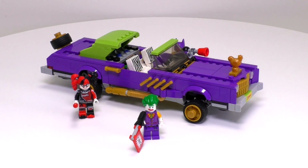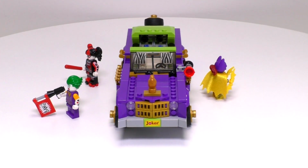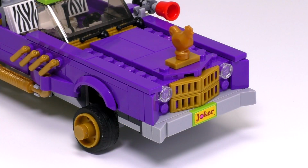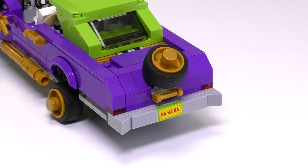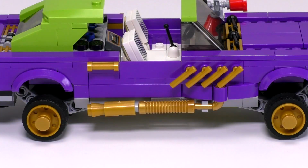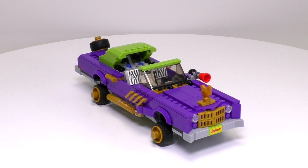The purple and gold and lime green color combination, along with those zebra stripe prints in the seats, is a very iconic look and really makes this build very flashy. The grille in the front is very simply built, but easily recognizable. And there's also that mold that makes up a golden chicken or rooster or something on the top. The back has a spare tire there, which is nice. It also works sort of as a handle to open up the trunk, but I'll get there in a minute. And I just really like all the gold detailing on the side of the car with the exhausts and the handles and everything. This is a vehicle I already know I'm gonna wanna have cruising around the streets of my Lego city.